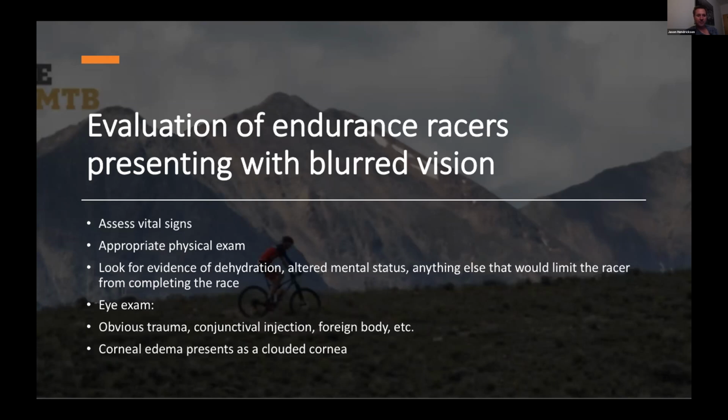As far as the eye exam goes, of course, looking for obvious trauma, any conjunctival injection, foreign body. I think the guidelines that we covered to start this are actually excellent for that, whether the white versus red, traumatic versus atraumatic, painful or not. This case in particular would present as basically just a clouded cornea. And that is what I've got.